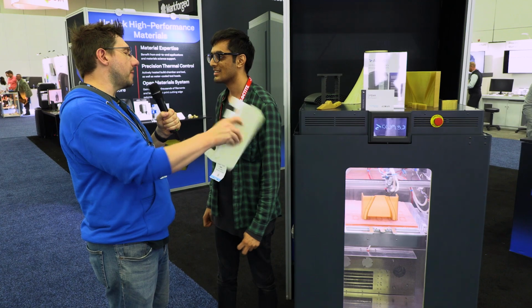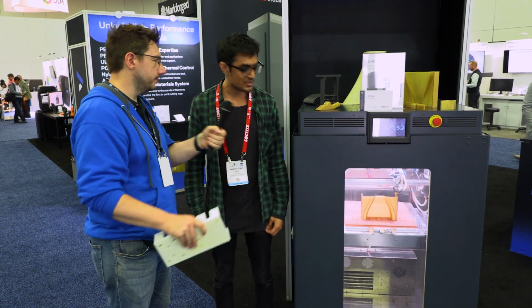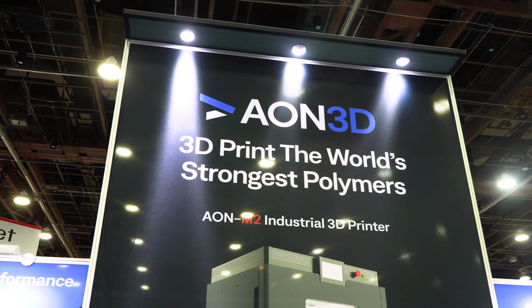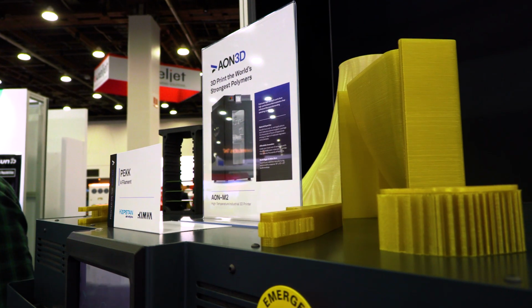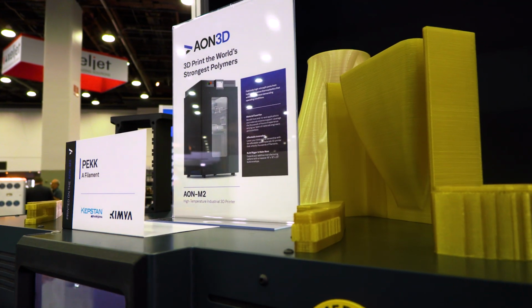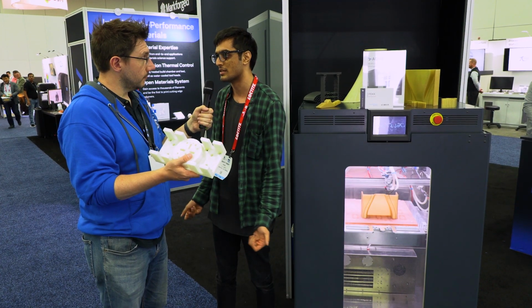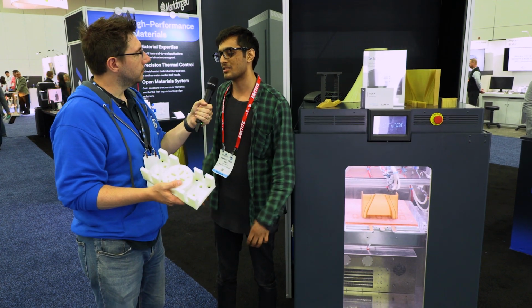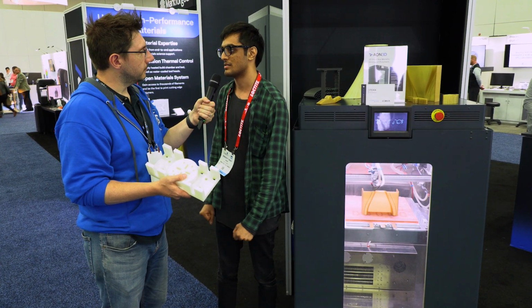So let's talk about the specs of the machine. What's my build envelope here? So 18 by 18 by 25 inches. It's huge. It's enormous, and it can go up to 120 Celsius inside as the chamber temperature, and you can extrude over 500 Celsius. So you can pretty much melt any plastic that exists right now. What is the hottest plastic? Do you know? In the thermoplastic space, PEEK is the best. Oh, it is the hottest, okay.